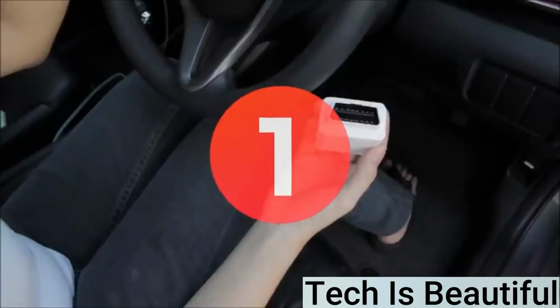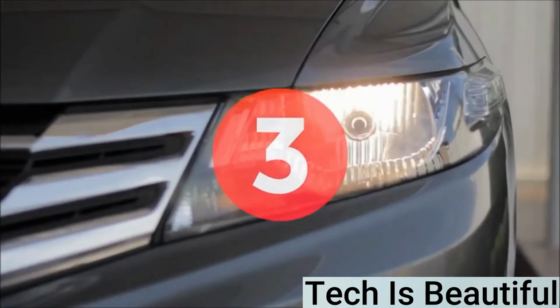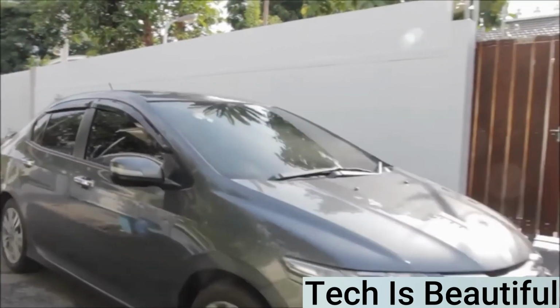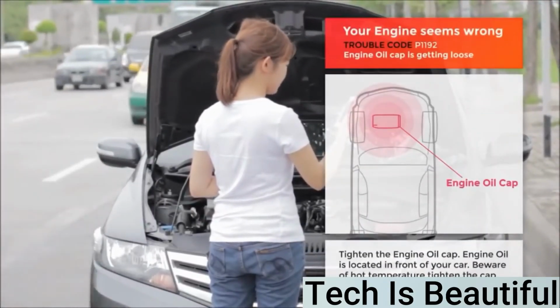To set up, just plug the dongle into the port on your car. It's as easy as plugging in a USB. Then pair DriveBot with your smartphone, and it's done. DriveBot helps diagnose the problem when it's in the earliest stage. The sooner we know, the more repair costs we can save.